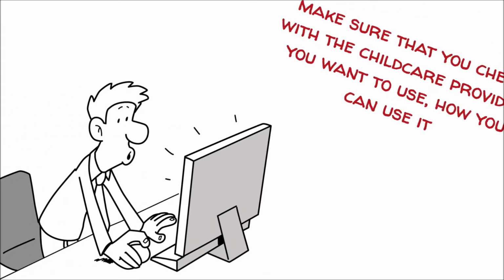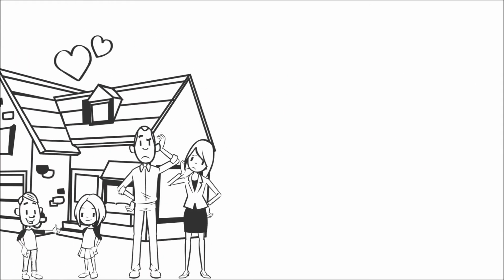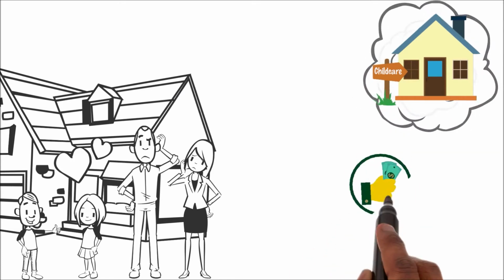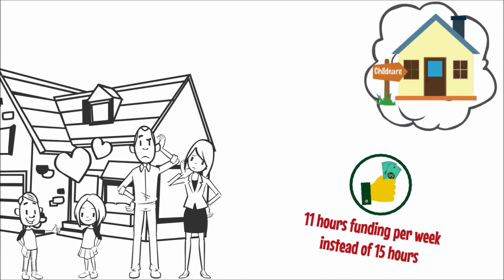So do make sure you check with the childcare provider you want to use about how you can use these hours. This is something I find most parents find confusing, as most nurseries or childminders stretch their funding. So most places that you try to access your funding, you won't be able to get the 15 hours as expected.